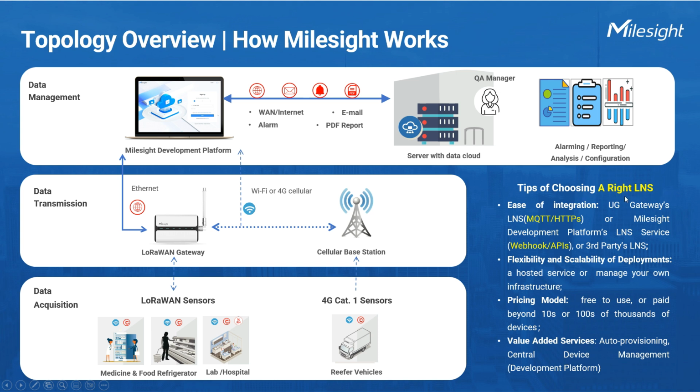Choosing the right network server provider is critical to your cold chain monitoring solution. For example, the Milesight LoRaWAN gateways provide a built-in network server, which is a free service to forward data via MQTT or HTTP to your management platform. Additionally, the network server in the Milesight development platform is a paid, well-documented service offering elaborate and well-defined APIs to connect with your application cloud of choice, such as Microsoft Azure or AWS.